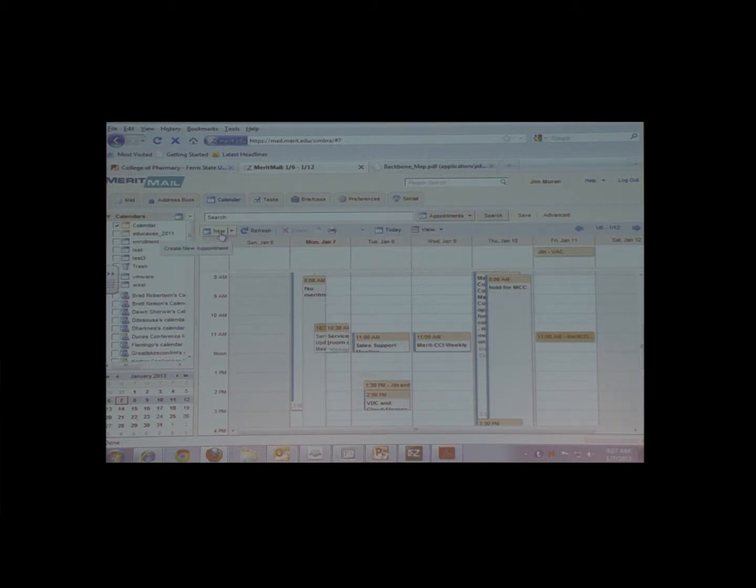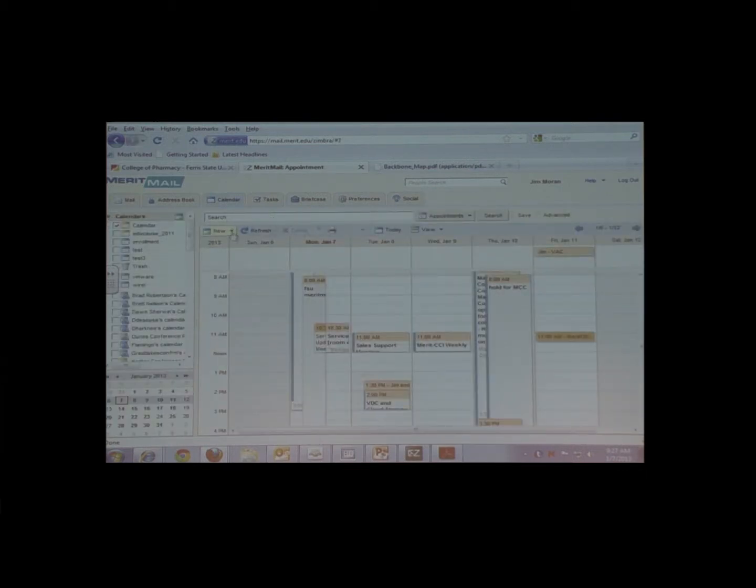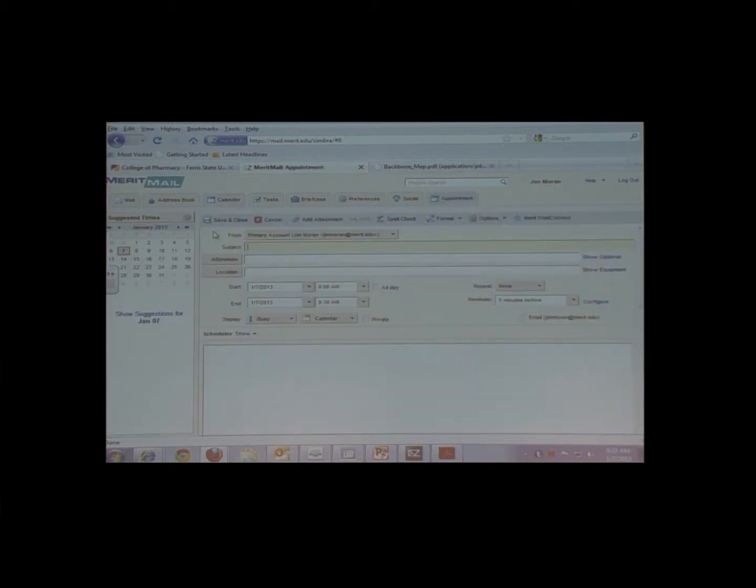I'm going to go ahead and create a new calendar appointment. Now, when I'm in the calendar and I click on new, obviously it assumes that I want to do a calendar appointment. But you'll notice that from any of the windows, whether you're in Mail, Address Book, Calendar, or Tasks and Documents, you can create a new one of those from within there. But when you're in the calendar interface itself, it makes the assumption that you're creating a calendar appointment.